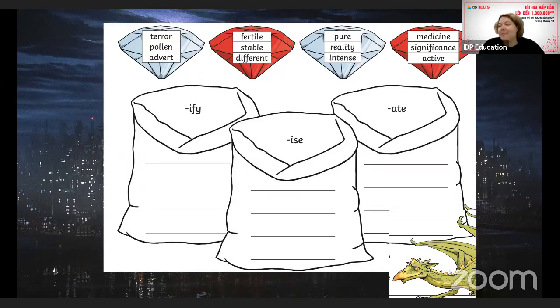Close. Medicinate. Something there. Pollinate, almost, but the spelling is not very good. It's with I, not with E. Pollinate is with I. Ooh, relate comes from a different word. Pollen, okay, one second. Relate comes from the word relation, relatives, not from reality.